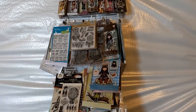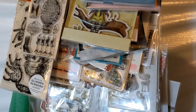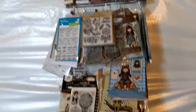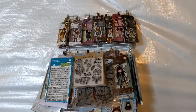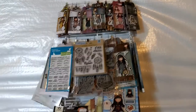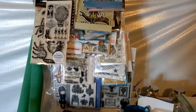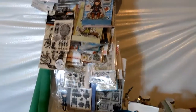And I just use these little, let me grab one for you. These little clips with hangers on them to hang up my stamp collection. As you can see, I'm a huge fan of the Gorgeous Girl collection. I really miss Blitzy, if you guys know what Blitzy is. But yeah, that way I can just flip through, see what I want to pull out. Super easy to do. It just makes it so much easier than having to flip through a box or something.